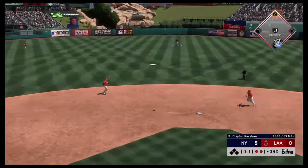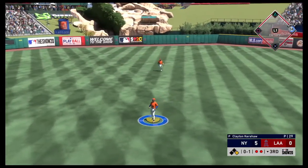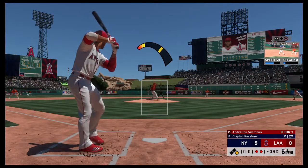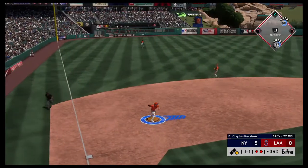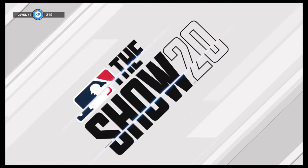Now a swing and a fly ball. And this should do it. And that'll get down for a base hit. So now to the plate will be Andrelton Simmons. As the first pitch to him is in there for a called strike one. Hit to third. He's right there. Throw on to second for the force, and the ball game is over. 5-0, the final score today.